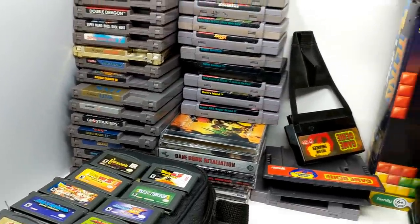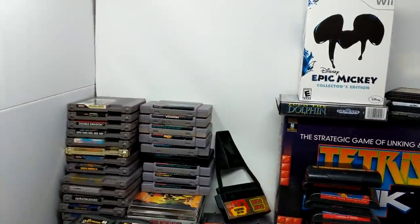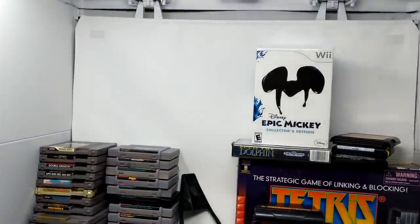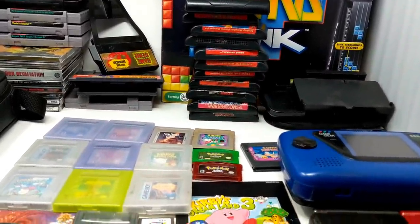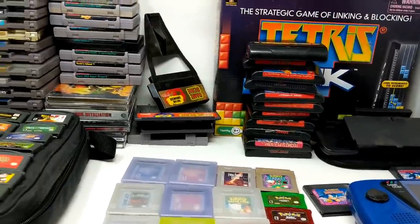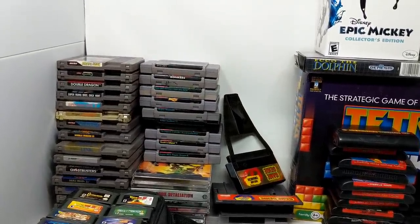So this entire collection of stuff here, I paid $220 for. And I couldn't be happier. Incredible selection of games. Amazing, amazing purchase. All from a storage unit.